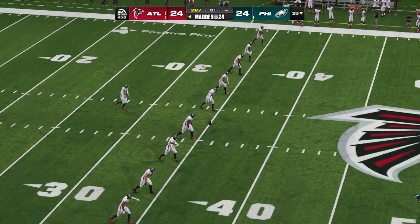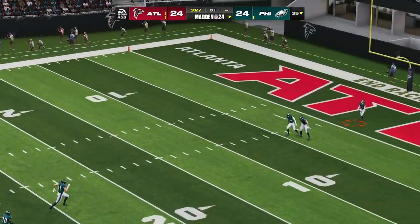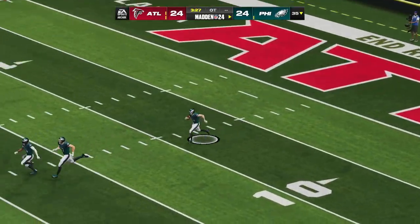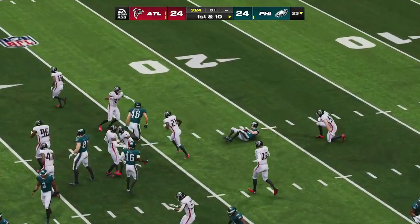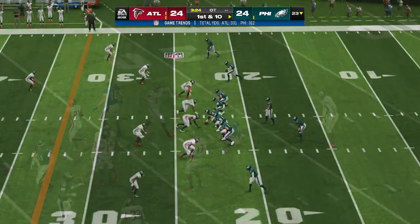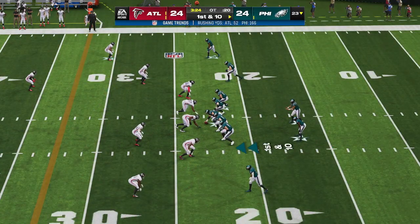So we're right back where we started, all even as the kick's away. From a couple yards deep, he'll bring it out of the end zone, and ultimately cannot get this out to the 25-yard line as he's dropped at the 23. The Eagles offense set to begin their next drive.